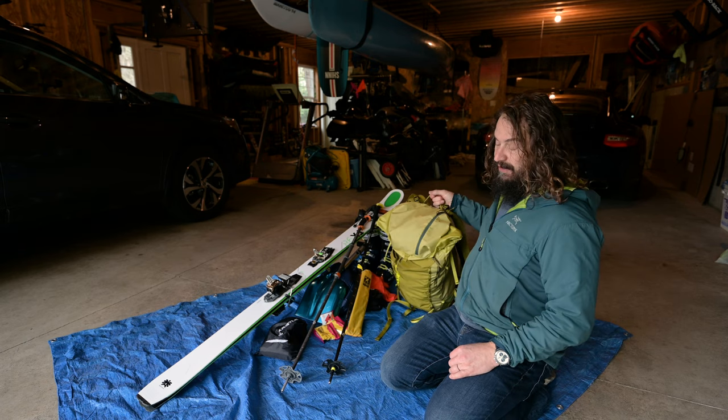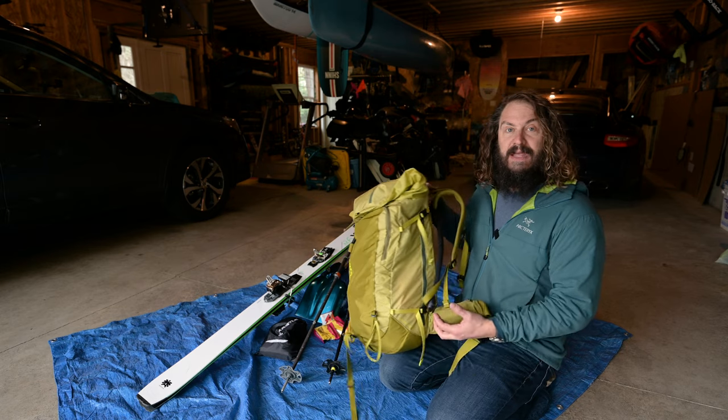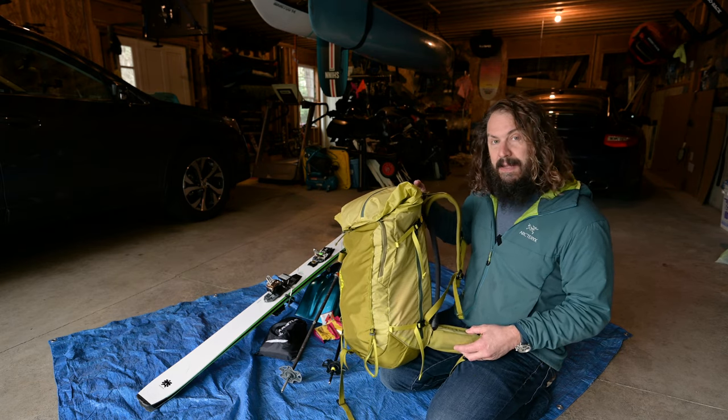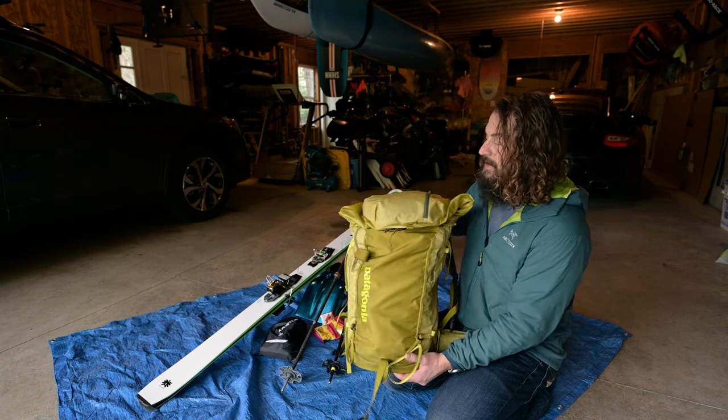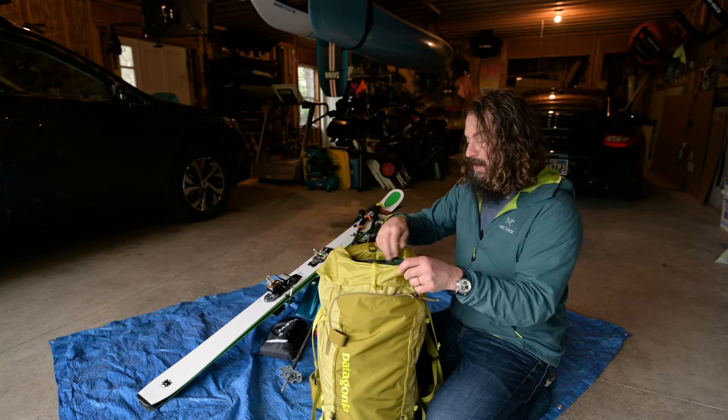And I'm not taking a traditional camera bag. I want a really lightweight bag made for backcountry skiing. I've got my Patagonia Ascensionist bag here. It's really minimal. It weighs about a pound and a half. And inside, I've got the gear that I want with me on this trip.